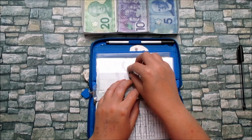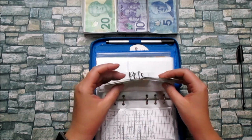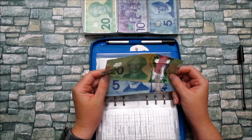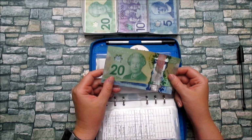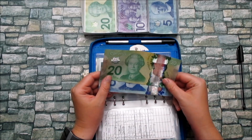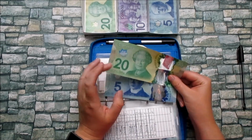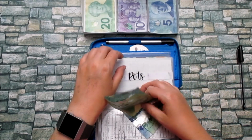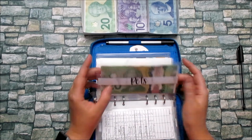Pets will be getting 25, which is a 20 and a 5. Something with pets is I try not to pull from this envelope, because what happens is I want to make sure that I have enough in my rollover binder for haircuts, dog food, that type of thing. If I pull money from this envelope, it takes away from my dog, and I don't want to do that. So that's why it usually has a 20 and a 5. I'll take the 5, but then I'll leave the 20. Just so that she has a little more money, because she needs all the money she can get.